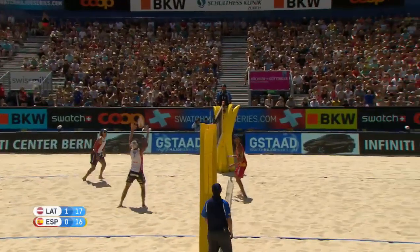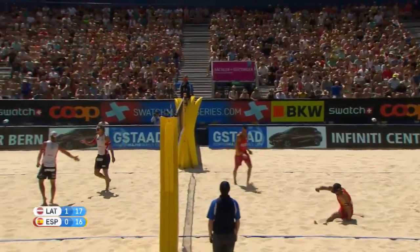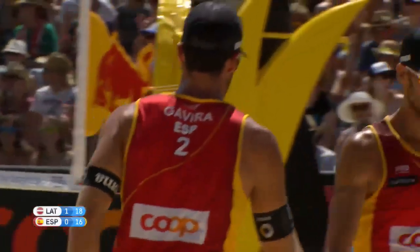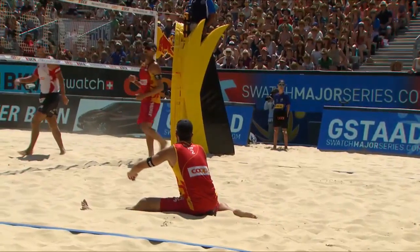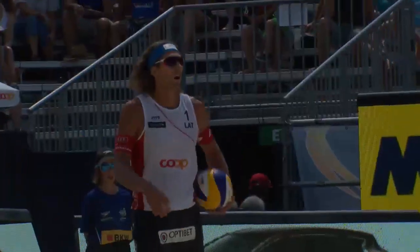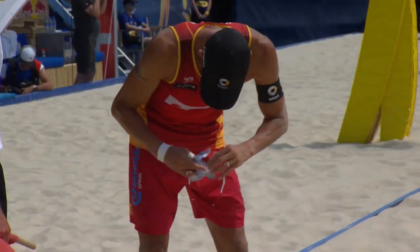Gavira with service. Samoilovs on the attack. Well, maybe Spain want to rethink the serve tactic here a little bit because it doesn't seem to be working at all. Or just mix it up a little. One to Samoilovs and then two to Smedins. Whichever way you want to make the calculation, it has not been a successful part of the Spanish game plan, going to Samoilovs with their service every time.